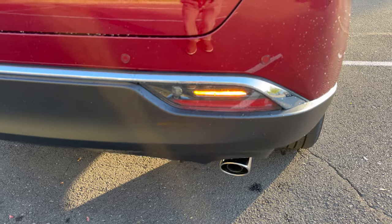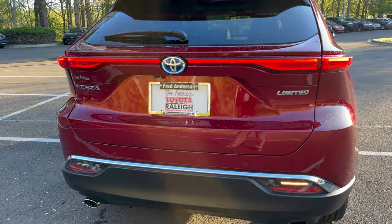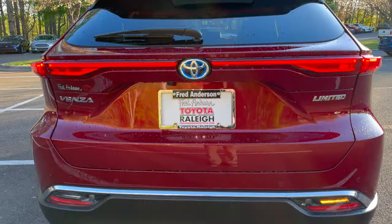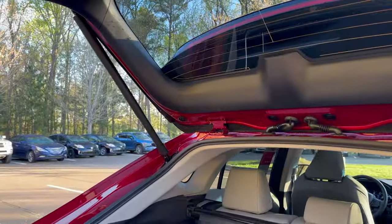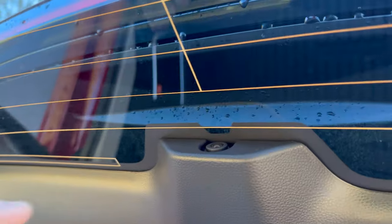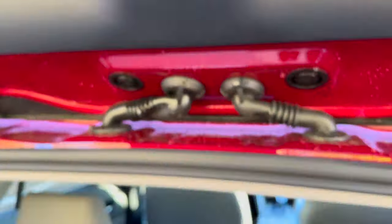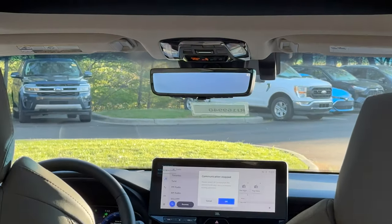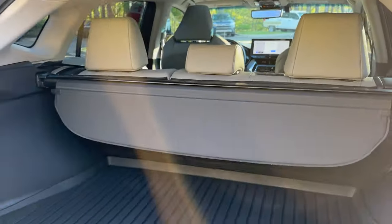Look at the turn signal down here. That's interesting. Two exhaust ports. And then I love that LED strip all the way across. That's neat. That is really neat, my friends. Also, the backup camera is right here. And the digital rearview mirror camera is right here. So look at that. That is hidden, and what we have here, it's right there.